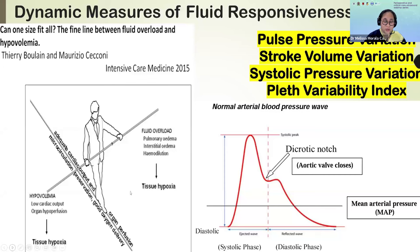Just to orient, we start from the baseline. Please see this arterial waveform on the right lower side of the screen. We start from the baseline, and when the aortic valve opens, the arterial waveform goes up to reach the systolic peak. Once the aortic valve closes, the dicrotic notch is produced by the elastic recoil, and the pulse pressure is the systolic pressure minus the diastolic pressure. The area under the curve reflects the stroke volume.